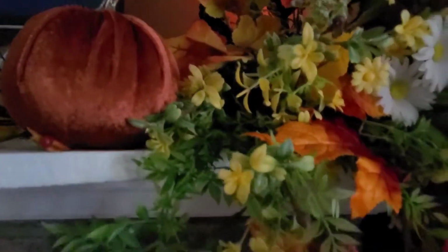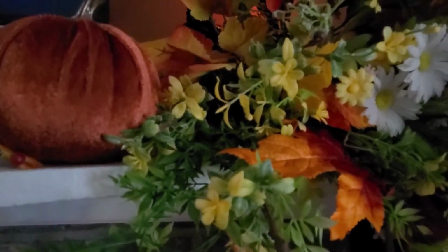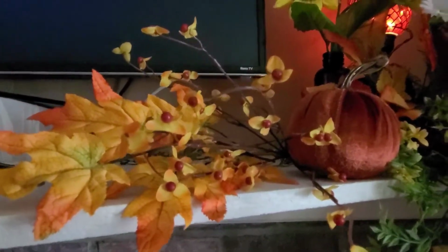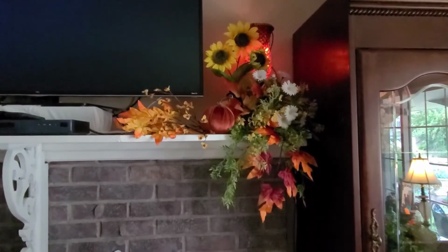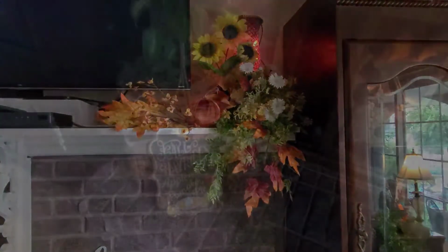Next, from the dollar store, I have put these little yellow looking flowers, and it's called fall grass or something like that. And then I put in some bittersweet. Now I know that is probably too full for selling the house, but until we figure out what we're doing next, I'm going to enjoy these touches of fall.